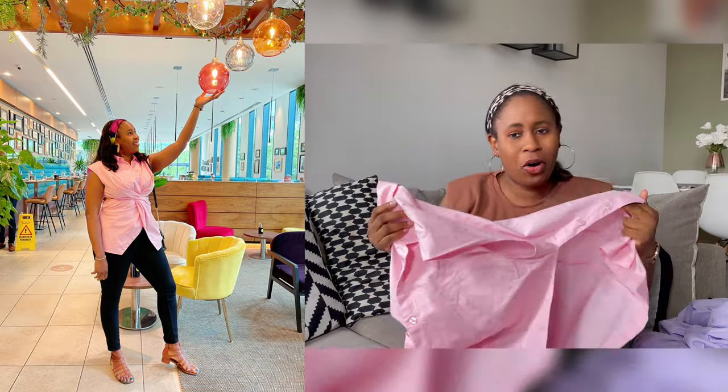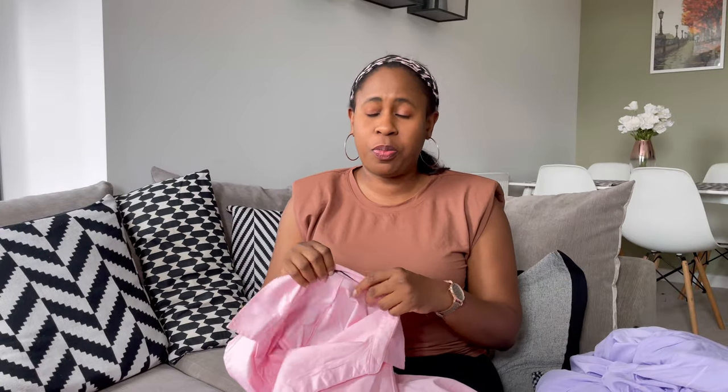The fabric is super thick. Well, not thick, but I think it's nice. I think it's perfect for summer anyway. This was actually the first thing that I saw on Shein's Instagram page, and I was like, you know what, I'm going to Shein's website to go and shop.